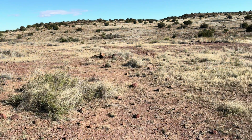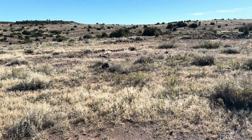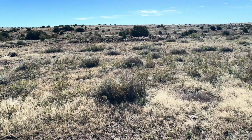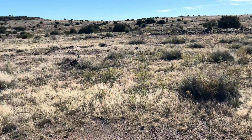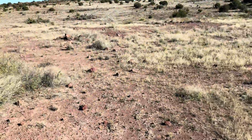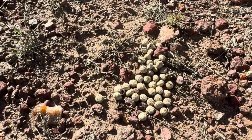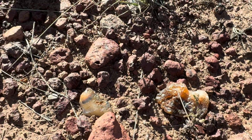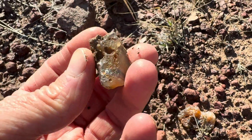We're gonna spend a couple of hours here, and then he's going to take us to another spot. I'll show you all the cool things I find along the way. This is where I am right now. As you can see, it's very volcanic, but that's why the good stuff is here. I'm just gonna continue walking around and finding whatever I can find. Right next to this animal poop, a couple more agates. Look at that. These will be good tumblers.